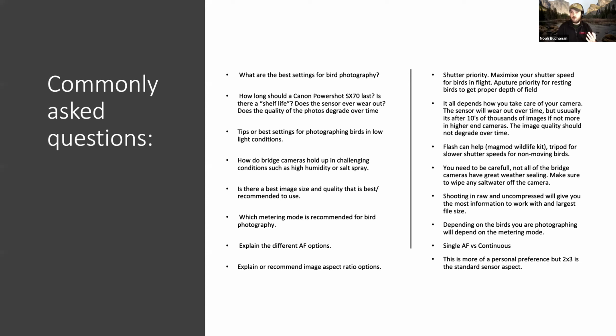So first and foremost, what are the best settings for bird photography? That's really dependent on what type of bird photography you're going to be doing. If your birds are in flight, I would definitely recommend shutter priority. Being able to prioritize your shutter speed to make sure it's fast enough to capture any birds in movement, any birds in flight. Shutter priority is going to be the easiest one to use. You may not have to worry as much about your aperture or your ISO, especially if you're in good lighting situations. So that's going to be very easy and very simple. You want to make sure you have a fast enough shutter speed.